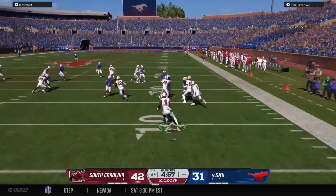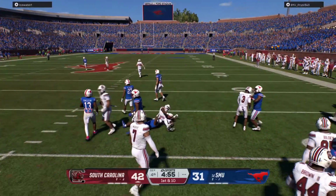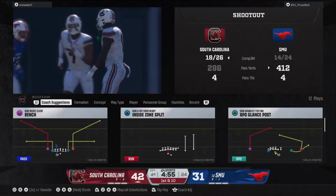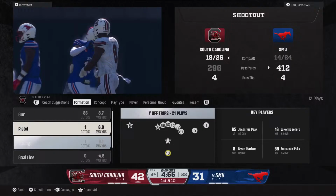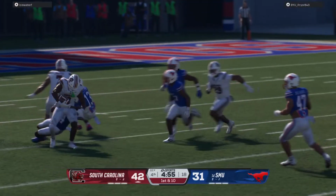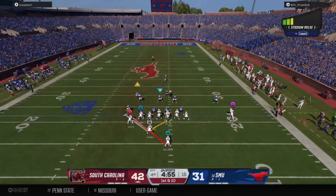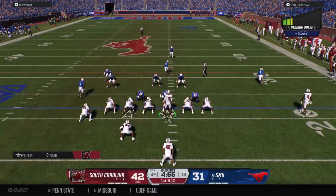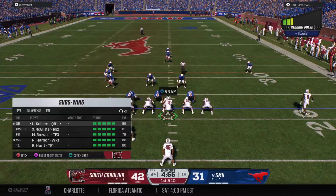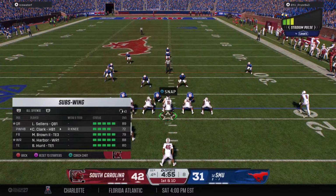And here's the return. He'll be brought down at the 22-yard line. Good coverage on that one. His return is stopped short of the 25. South Carolina's offense heads out to get this drive started. So that last touchdown made it a two-possession game, but if this offense can do its job, they can put this one away.